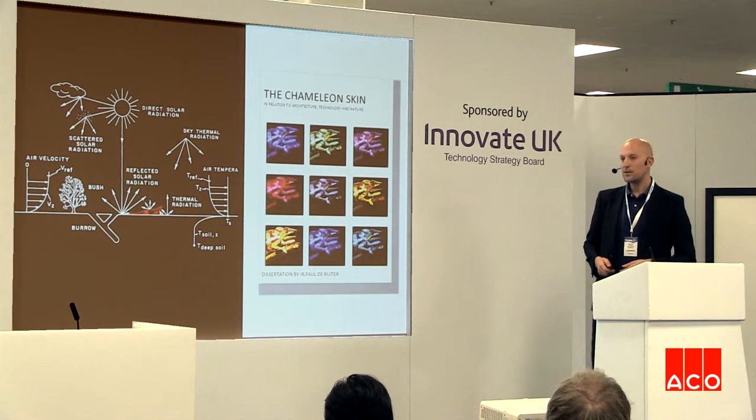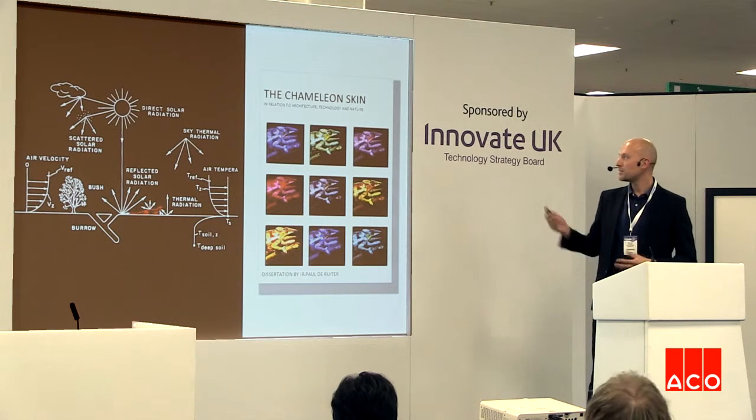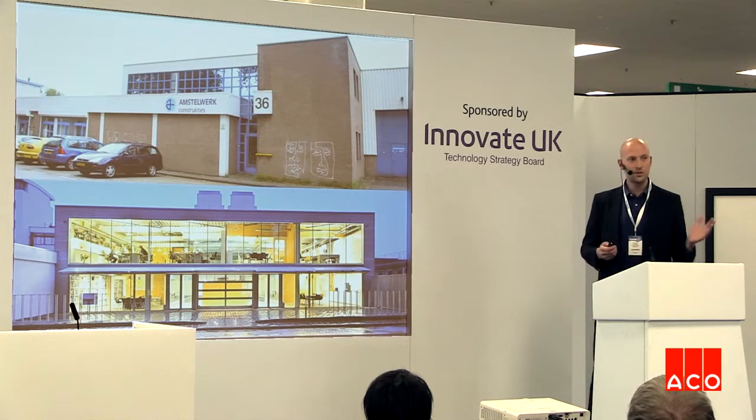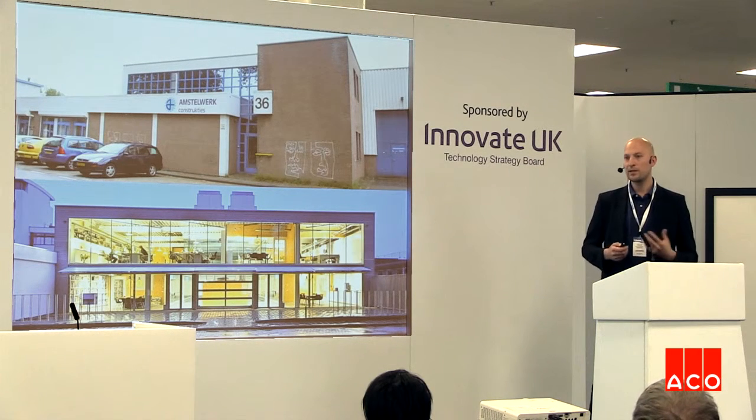The office started about 20 years ago, and the thesis was the chameleon skin. How can buildings behave more like a chameleon, so be more adaptive to their surroundings, to thermal surroundings, air, and so on, the soil. By that time, energy efficiency and healthy buildings were not so much a theme, but during the period the office has existed, it's become more and more important, and now we are seeing that we can implement these ideas on the whole scale of different kinds of projects. I'm going to show some quick projects and then elaborate more on one project I think is very interesting.